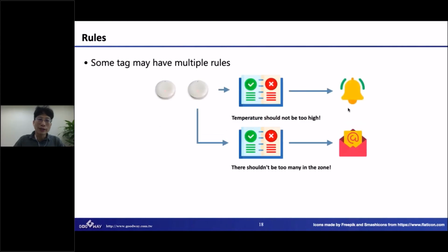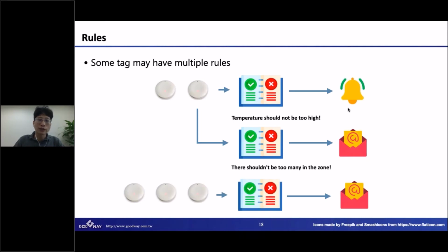And there could be multiple tags which follow multiple rules. For example, these two tags follow these two rules and ultimately have two different ways of notifying the user. One is through a notification in the portal. The other is a notification by email. So depending on the severity, different types of alert systems can be set up. And there could be another set of tags which follows a different rule with a different type of notification. These rules should be pre-configured ahead of time by the customer.